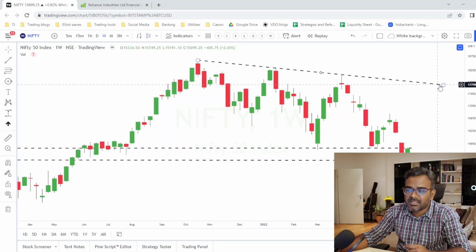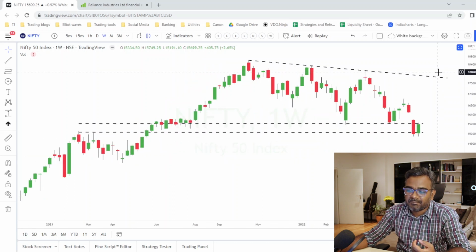When we break this trend line, which is 70,760 levels, or 770 levels, or 18,000 levels, that's when we have really formed a long-term bottom, and we might head higher. But by the time the market comes there, we might lose a lot of money already. So I don't want to do that. That's why I'm saying probably we formed a short-term bottom here, and we might head again back towards this level.